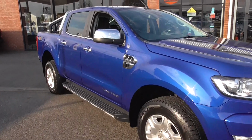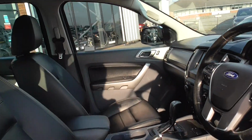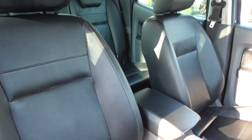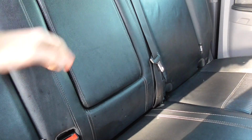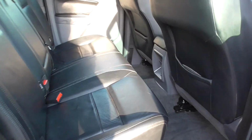Looking through, inside is ebony black leather sports seats. These seats are heated. Driver's is electric. Coming through to the back, you've got your central armrest with 2 cup holders, Isofix in the bottom for your child seats, and 3 seat belts, so comfortable seating for 3.